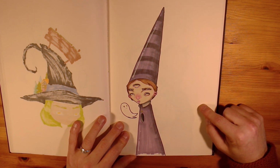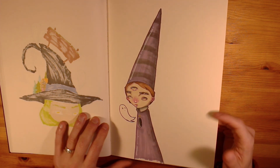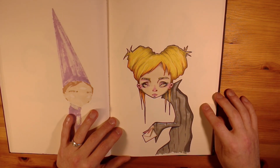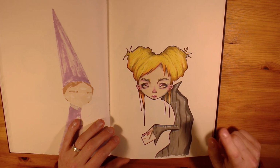This is on my Instagram, just a small wizard. Sometimes I need to draw boys who practice magic too. I like how this one came out, but this is when I stopped posting these on Instagram, so you won't have seen many of the ones that are coming.